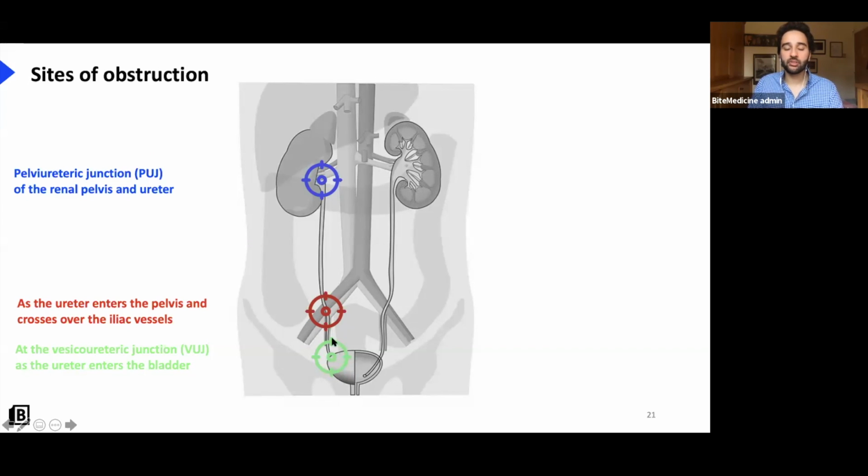So as the ureter enters the pelvis, it crosses over your iliac vessels. If you look closely here, you can see that this common iliac artery is actually branching off into your internal and external iliacs. This is classically another point where it's compressed and where obstruction occurs, at the pelvic brim. And then finally at the VUJ as the ureter enters the bladder, as we touched on previously.